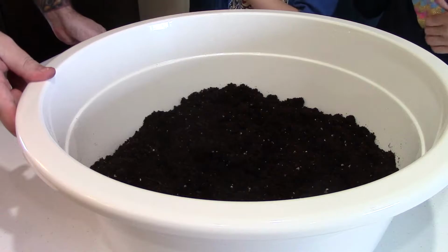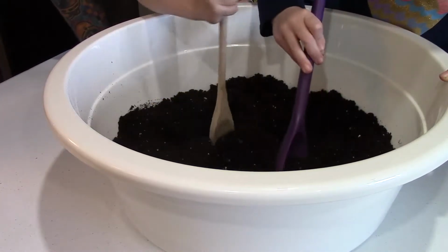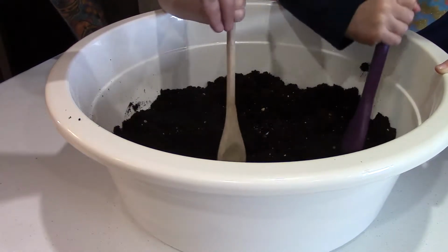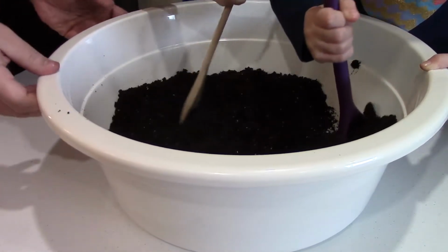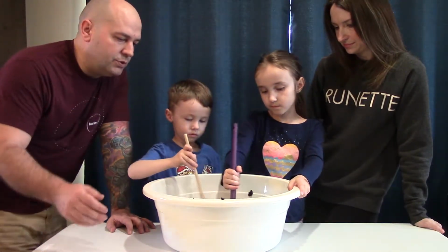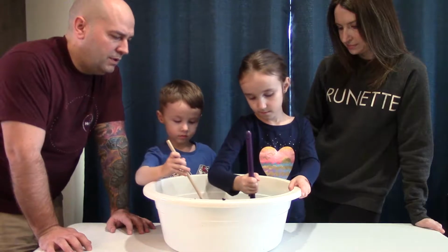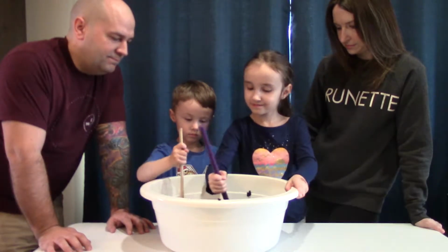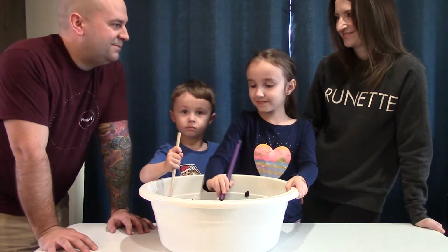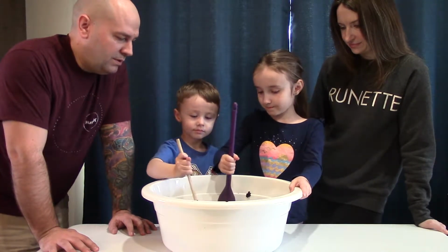Alright kiddos, grab your spoons and start stirring. It looks like chocolate cake. Can I do it by myself? Just don't flick it out the bowl, that's all. Alright, so the kids are giving this a good mix, making sure to bring all the dirt from the sides into the middle. Mix it in with the water. It smells like the outdoors. Smells like the outdoors indeed. Smells like dirt. Definitely. There you go, keep mixing it in.